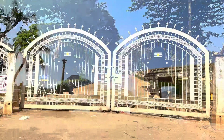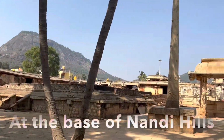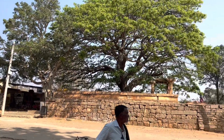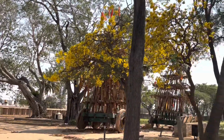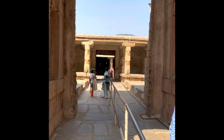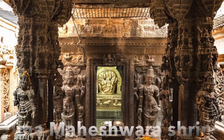This beautiful Shiva temple was built in the 9th century by an ancient dynasty called Nolambas at the base of Nandi Hills. The temple is protected by the Archaeological Survey of India. The temple complex has two large shrines of Bhoganandishvara and Arunachaleswara. In between these twin shrines is a small Uma-Maheshwara shrine with a marriage hall supported by beautiful pillars with carvings of decorative creepers and birds on it.